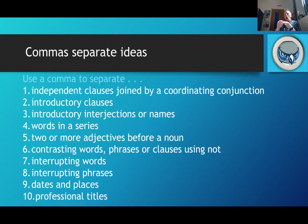Now, the much longer list is that commas separate ideas. Independent clauses joined by a coordinating conjunction, introductory clauses, introductory interjections or names, words in a series, 2 or more adjectives before a noun, contrasting phrases or words, clauses using not, interrupting words, interrupting phrases, dates and places, professional titles. That's a big, long, ugly list. I'm really just going to break it down into 4, and then we'll kind of scattershot the last 3.